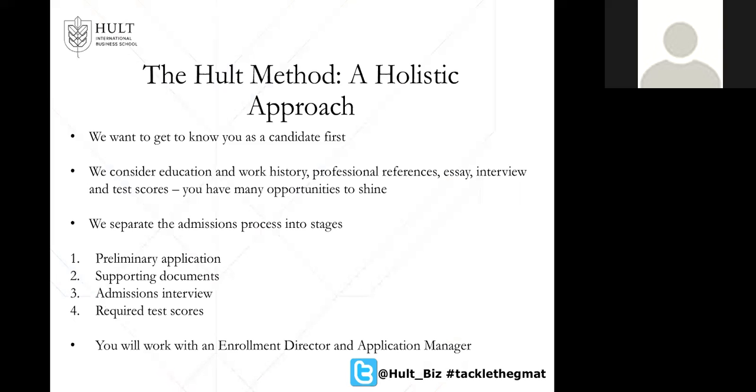We do separate the admission process into stages by starting first with a preliminary application. This is all done online. It only takes about 15 to 20 minutes and is very similar to a LinkedIn profile. It's giving us a sense of your education, your employment history, which of our campuses you would like to study on. These sections are very brief, but they're a great way for you to get started and to show to us as a school that you're interested in the program.